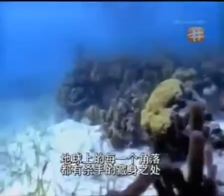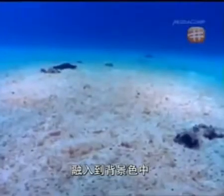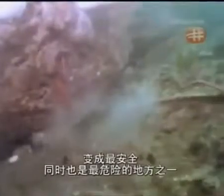Everywhere on our planet, there are places for killers to hide. Blending into the background is one of the best ways to hunt prey or escape a predator. It's a strategy that can make the world of the unseen one of the safest and one of the most dangerous.